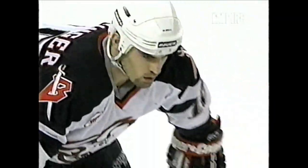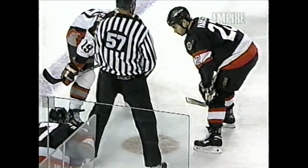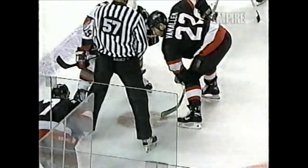Ryan Holzinger created a great scoring chance early in the game with his speed to the outside, and that's something the Sabres talked about this morning of using more frequently.